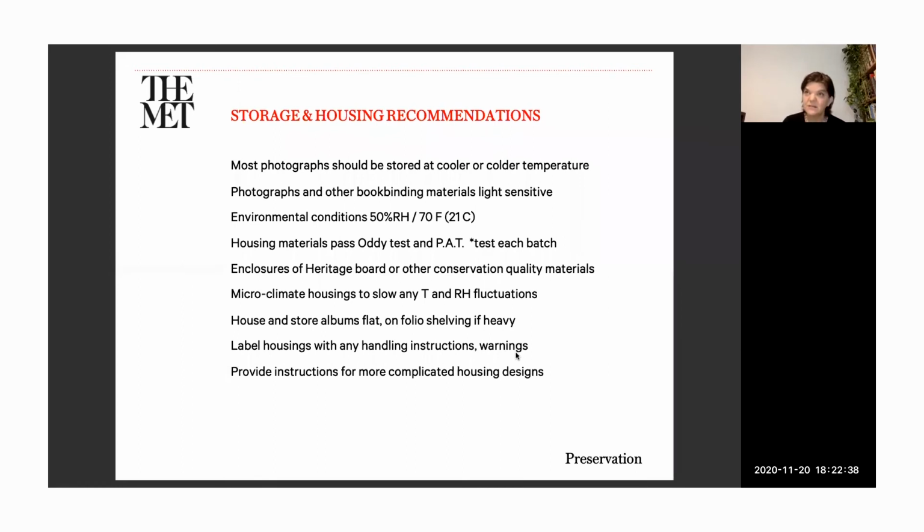Photograph albums can be comparatively very heavy. They have mat boards, photographs, adhesives, a number of different elements that per size really comparatively weigh down this album, and they can damage themselves. So I often push for storage in folio shelving as opposed to vertical on shelves, though it is an issue with linear feet and collections managers and limited library space. But it's really important that particularly larger albums with a guarded leaf structure are stored flat or stored in folio shelving if possible.